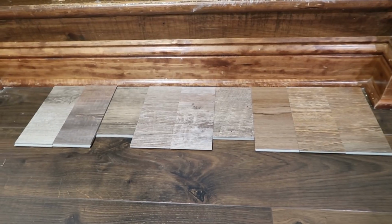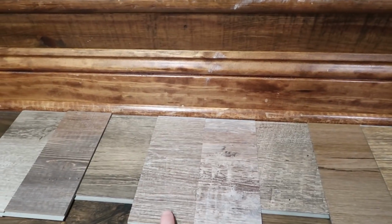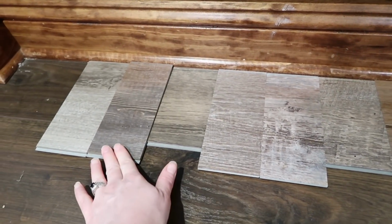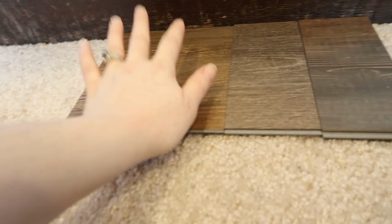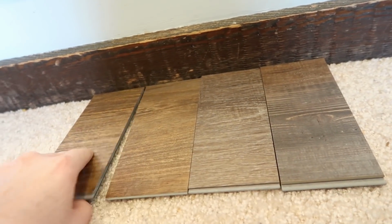So yeah, they look better in person than they do on camera. Like this doesn't look horrible. This looks a lot grayer on camera, but they are a little warmer than they look. Okay, I have 4 left that I have narrowed it down to. 2 are slightly warmer, 2 are slightly chocolatier.